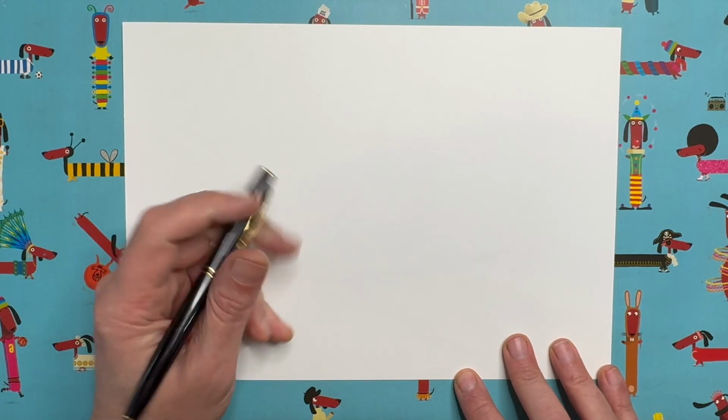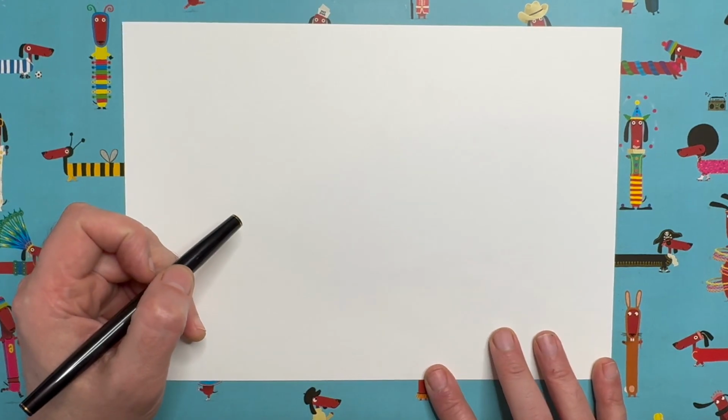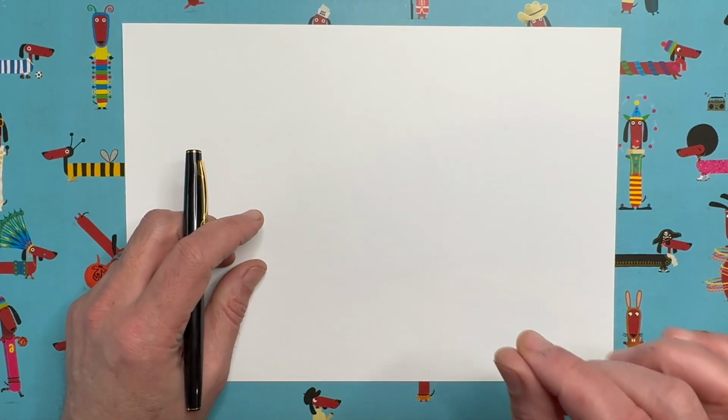Lots of people say to me they don't think they're very good at drawing. I say nonsense, everybody can draw. Some people need a little bit of help with the order that we do the drawing, and that's all. And that's where I come in, because we're going to break this drawing of Bluey down into bite-sized pieces.